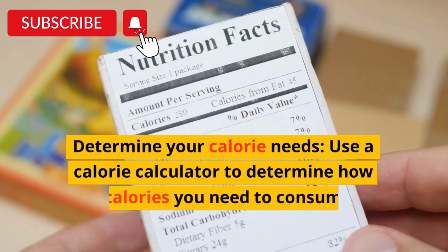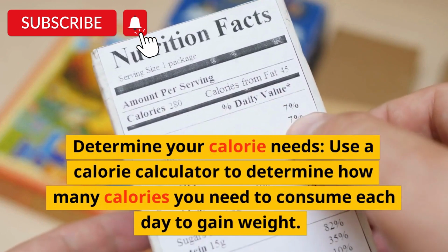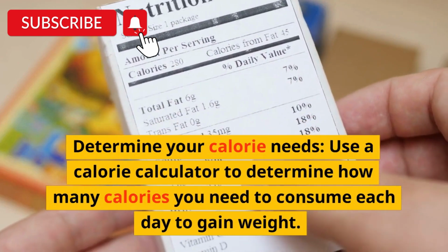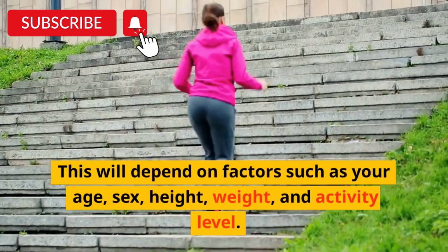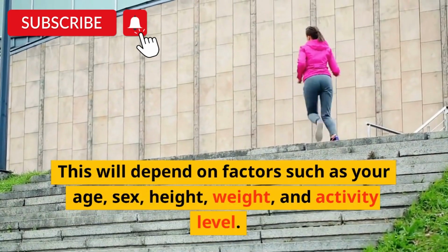Determine your calorie needs. Use a calorie calculator to determine how many calories you need to consume each day to gain weight. This will depend on factors such as your age, sex, height, weight, and activity level.